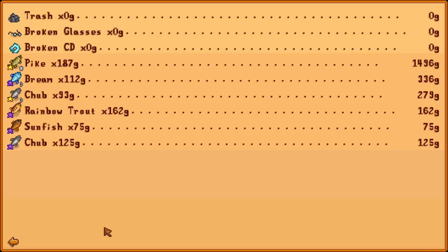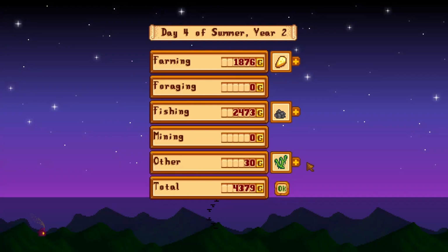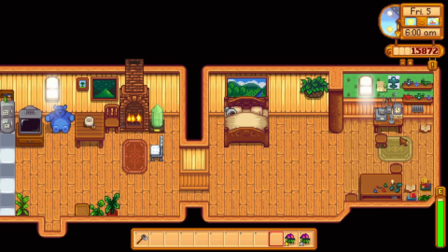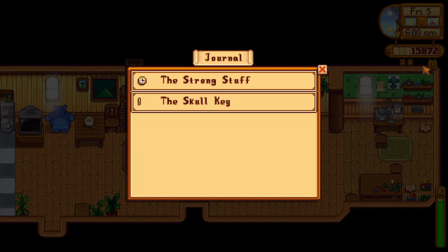And the fishing, look at all that. Nice. Very, very nice. You know, even a chub is 125, and that's kind of a very basic fish. So cool. 43.79. That takes us in the 5th day of summer of year number 2. And it brings our gold up to almost 16,000.